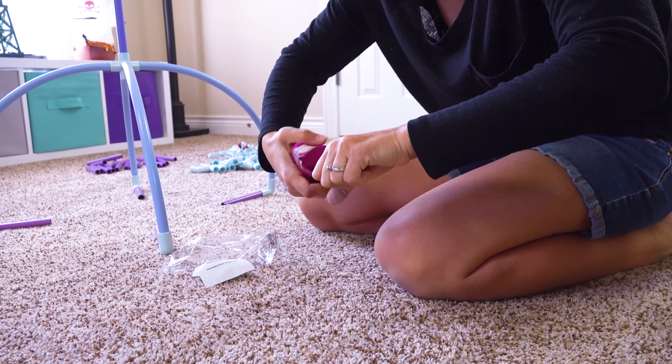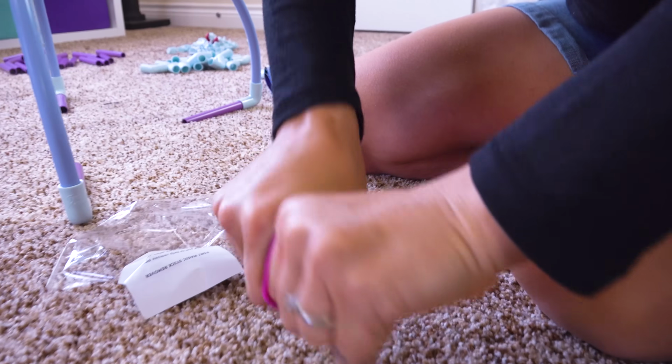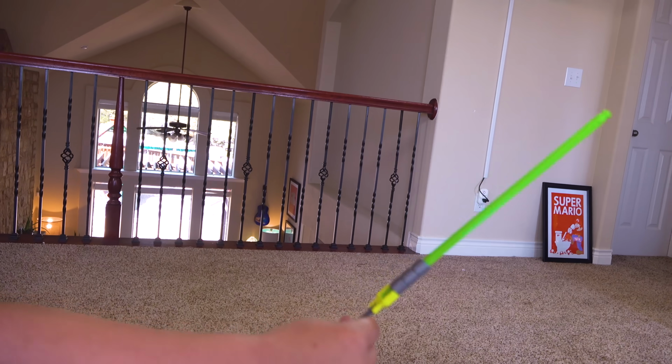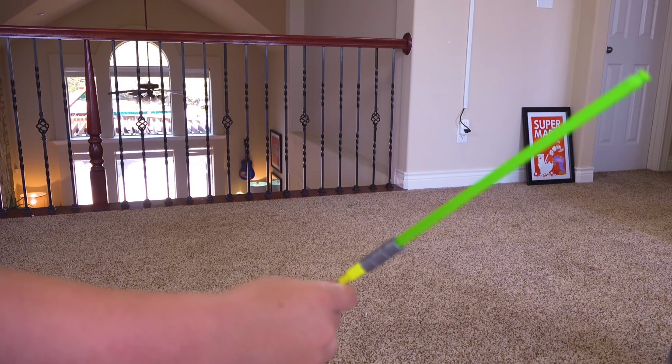And so, it worked! Weird. Wait, do you do them together at the same time? Oh! So it's magic. Cool. Daddy, this is a rocket ship and a lightsaber. It does look like a rocket ship lightsaber.